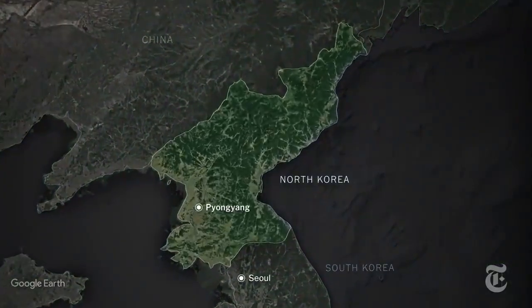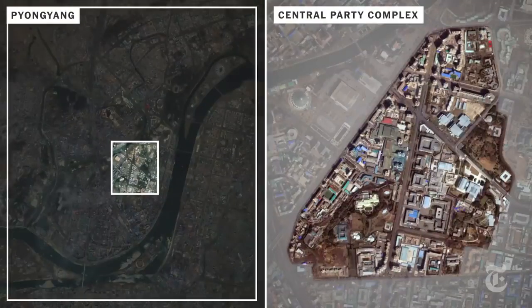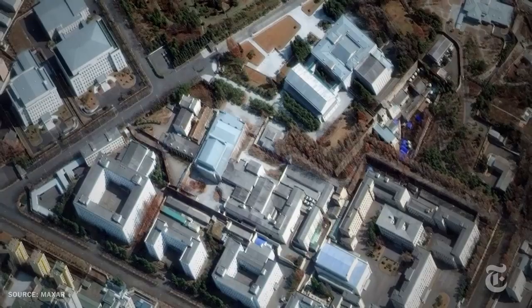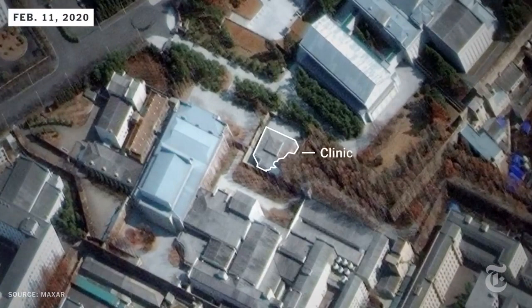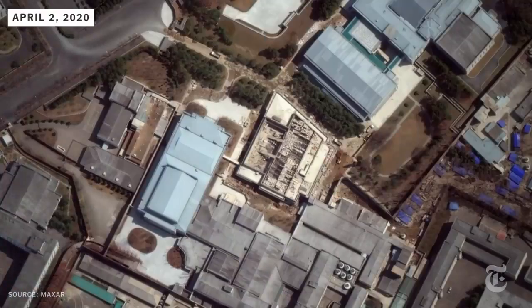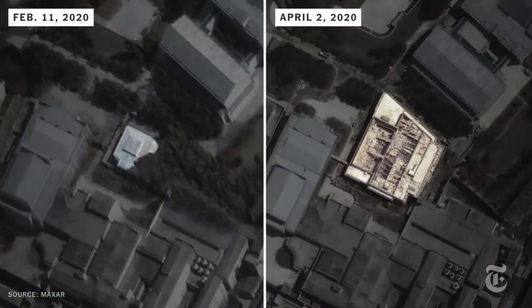But from above, there are ways around the secrecy. You can tell if Kim Jong-un is in the office based on the guard deployments around the buildings. It's like when the president's in the White House. You can see that there's a distinct security presence by the Secret Service. The complex also includes Kim's reported personal medical clinic. But in April, we detected a change. The clinic had just been demolished, making way for a much larger structure. It's the kind of visual clue that analysts tend to keep a close eye on.